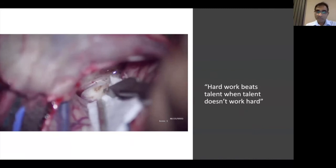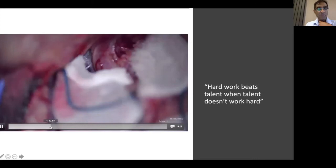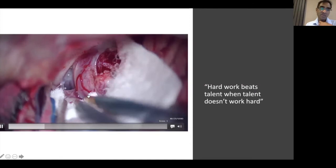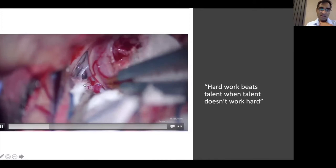And this is just showing another challenging case, this time along the optic nerves. But the point is exactly the same. I'm just going to skip forward so you can see what we're doing here. Just to show you where the optic nerve was. So this is when you first start in. This is a right-sided approach. And you can see this is the optic nerve. This is the carotid artery on the right-hand side. This is the frontal lobe here.